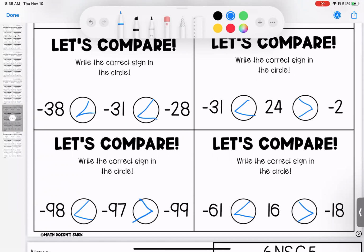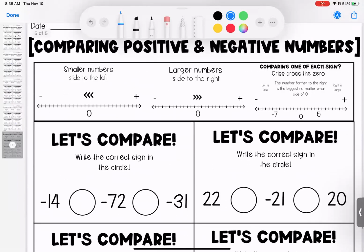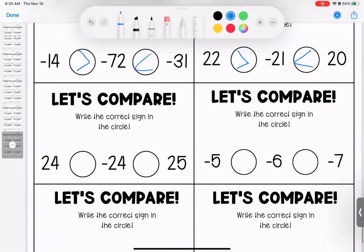End of page 4. If you need to stop, please do so. Otherwise, here comes page 5. Negative 14 is greater than negative 72 is less than negative 31. 22 is greater than negative 21 is less than 20.